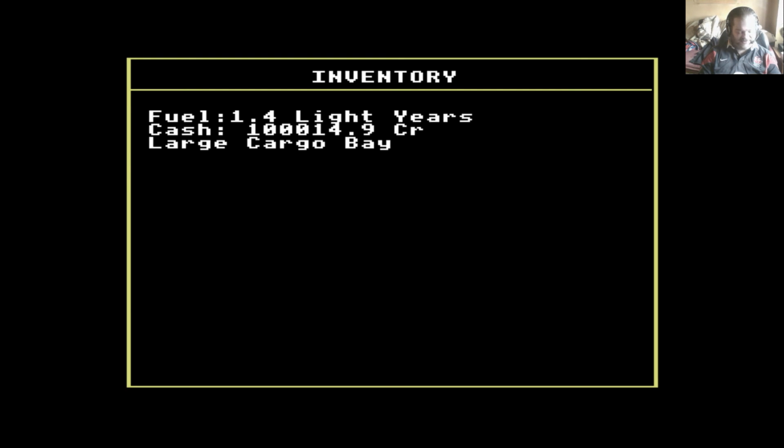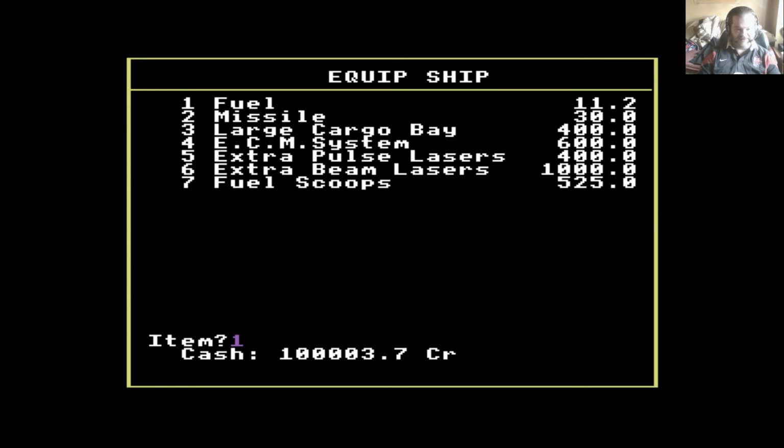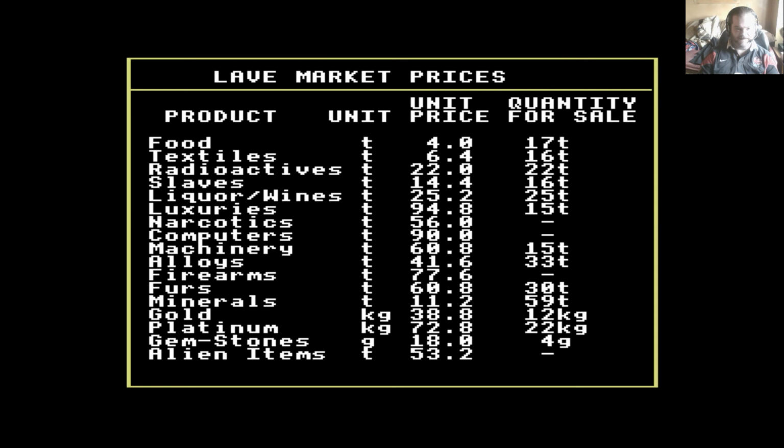Let's see, so this place now has cargo for me to buy. Anyway, right, so I need my fuel back. Now let's buy some cargo. What are the, whoops, the prices? Right, looks like it's food. They've only got 17 tons, so I can't fill my hold with it.